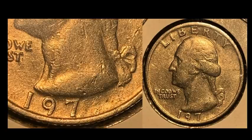But we have this strike through Washington quarter. You're never going to believe how much this thing sold for. Okay, this thing was bid up to $103.20. This is probably a strange enough oddity that it might warrant that kind of money, but it is a lot of money for a strike through.